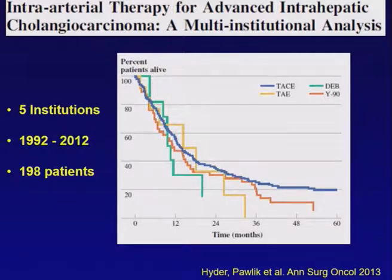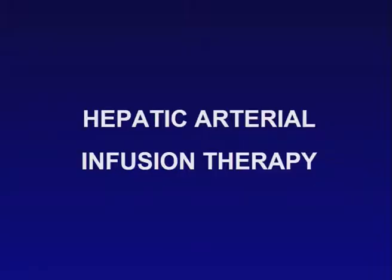So does TACE, or is bland embolization better versus Y90? This was a compilation of five institutions. Looking at this, it really seems to be similar. Really, whatever your institution's expertise or your interventional radiology colleague's expertise, that's really what you should use.